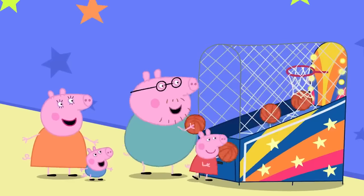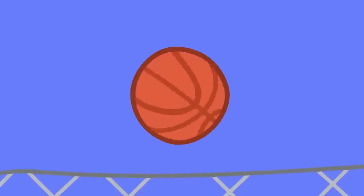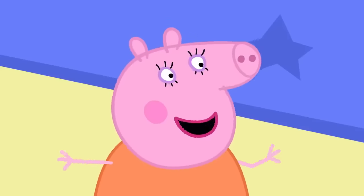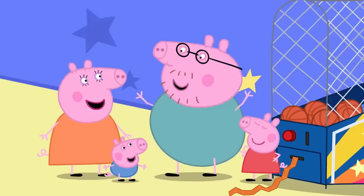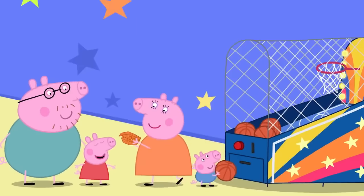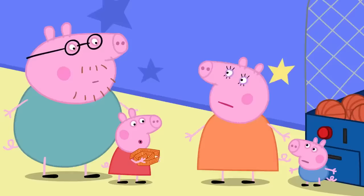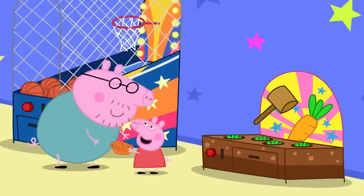Wow! Today, Peppa and her family are visiting the arcade. You got a high score. That's because Peppa and I are experts at all of these games. Look at all these tokens, Peppa. If you collect lots of these, you can trade them in for a huge prize. Wow, a prize? Squeak! Look at all these tokens. Can we play that game next?